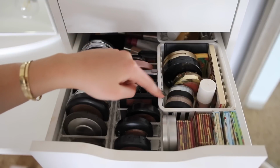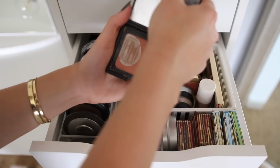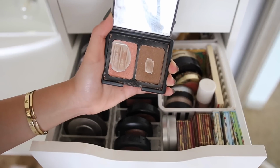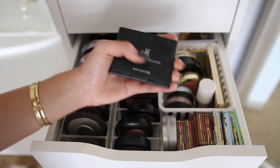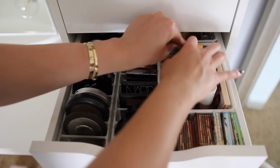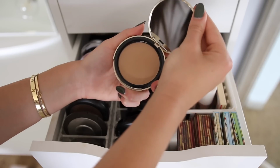And then this compartment is pretty miscellaneous as well. I have my e.l.f. Contouring Blush and Bronzer Duo. This is such a gem from the drugstore. It's only a few dollars, and honestly, it's a really good bronzer and blush. I have the Balm Bahama Mama bronzer. This used to be like my favorite bronzer. Then I have the new bronzer I got. This is the Too Faced Chocolate Soleil bronzer in my last haul.